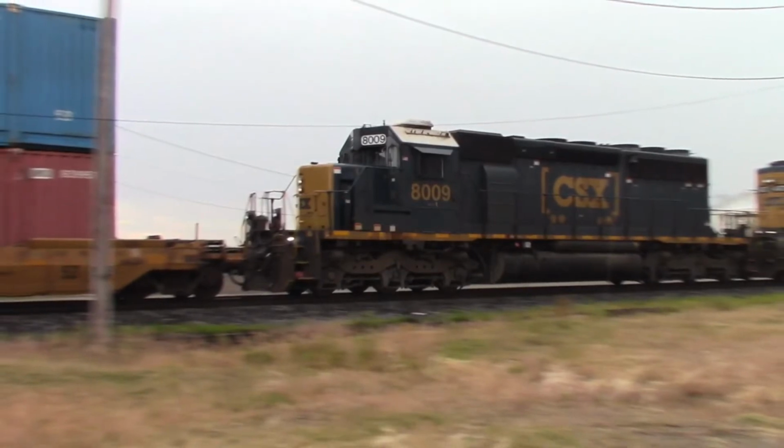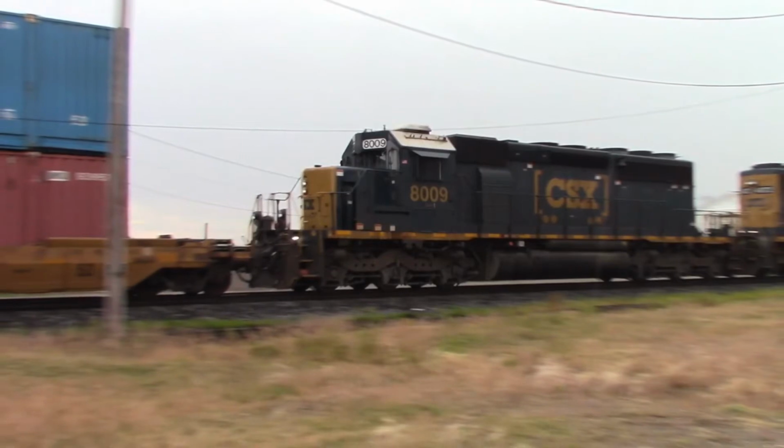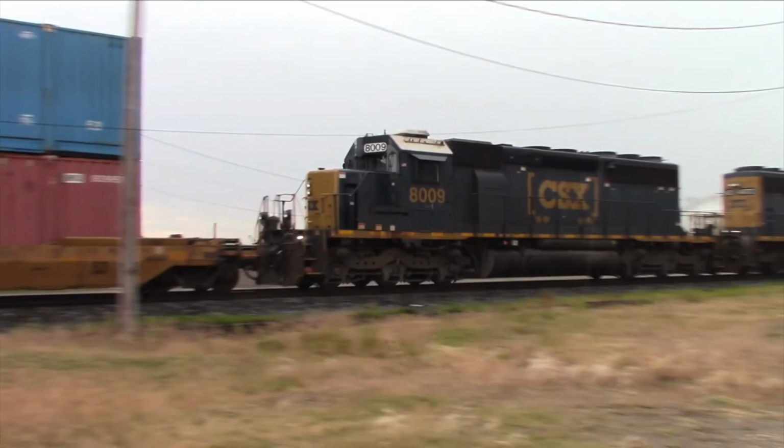These locomotives have pretty much been demoted to work trains, locals, or yard service, so it's kind of rare to see SD40s leading an intermodal train, which basically was the reason why we came out here.